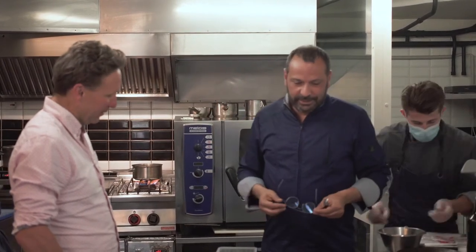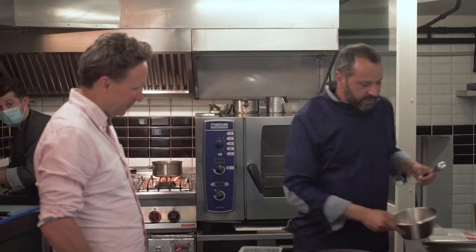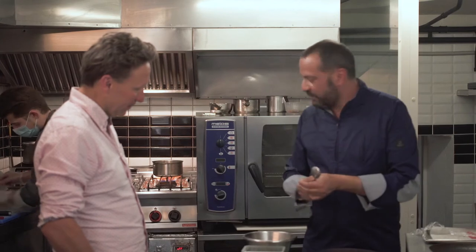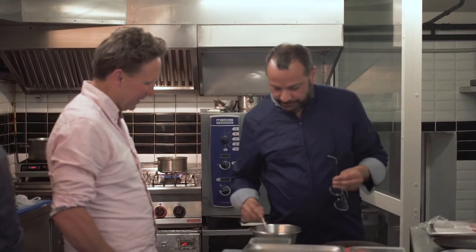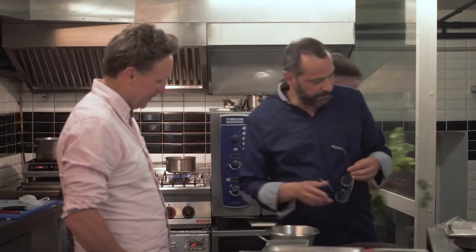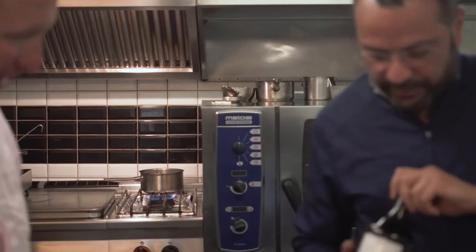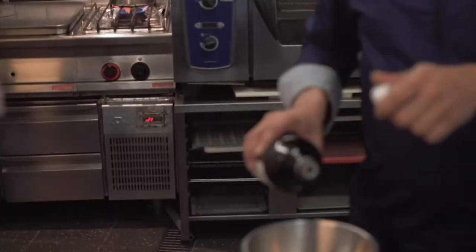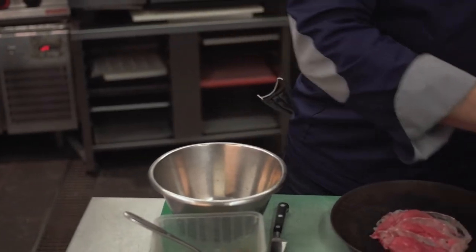I'm going to take that. We need tomato vinegar too. So I take that, not too much. I'm going to put a little bit of olive oil from here, from the olive trees. Not too much. Look, just that is beautiful.